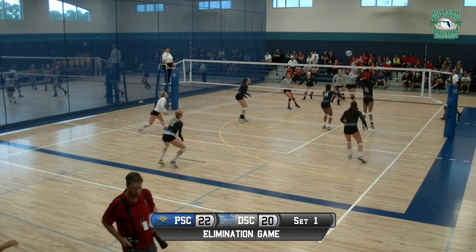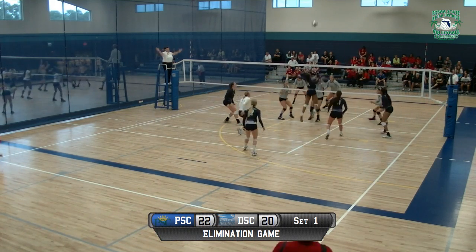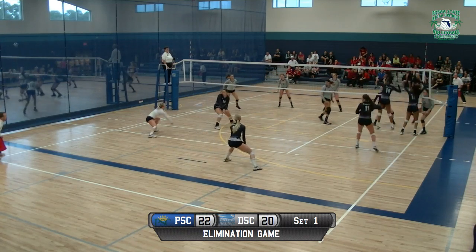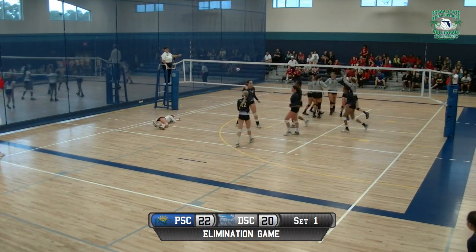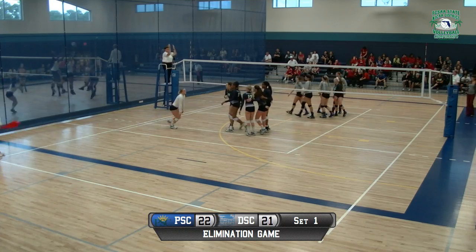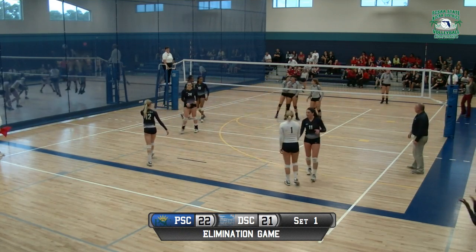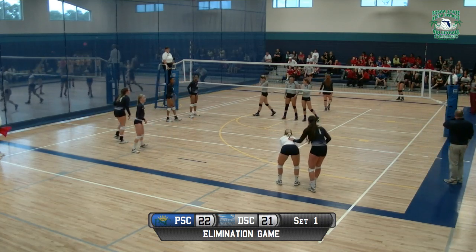Daytona with a good pass. They'll go to the middle. She'll get blocked. And Ieria Walker will try to swing. She'll get blocked, but Pensacola sends it over. And Kotke comes up with a big-time swing. Casper got a hand on it, but it was just too much. Kotke picks up another kill.